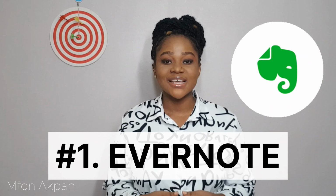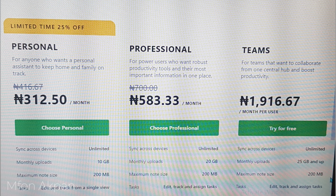Number 1, Evernote. Evernote is one of the best note-taking apps I have used. It's very handy and it helps you capture your ideas as they come to you. All you need to do is use it. I use it for note taking, jotting down my ideas, my to-do list, just name it. And you can sync your notes across other devices, but you have to upgrade from the free plan to a paid plan. And you know what? The paid plans are so affordable. Or you can just stick to the free plan, but if you want to synchronize your notes across other devices like your tablets, your laptop, you have to upgrade from the free plan to a paid plan.